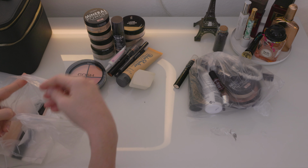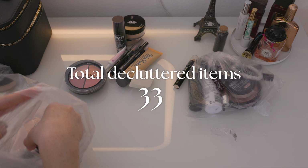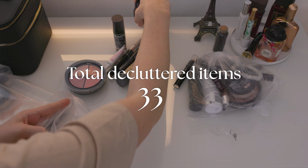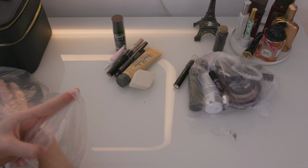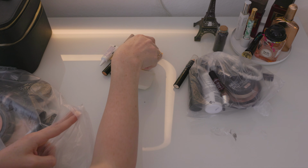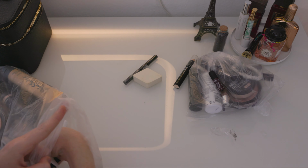16 to donate and 1 trash. And that's it. A total of 33 items decluttered in this video. I'm really stunned that I had so many items to declutter from this category. My beauty collection feels so much lighter now, and is more aligned with how I actually live.